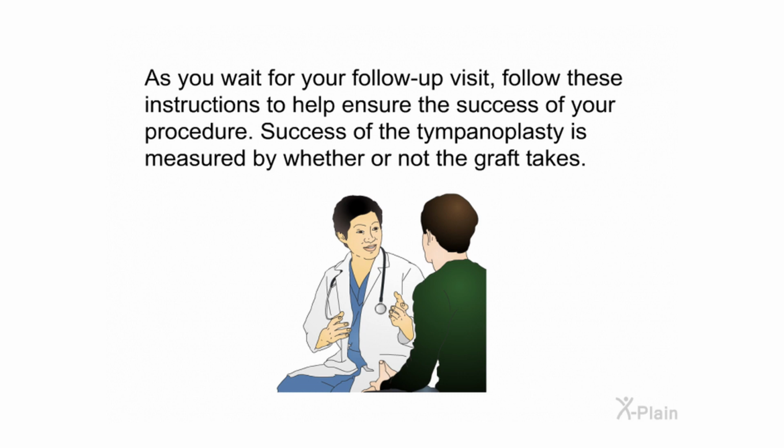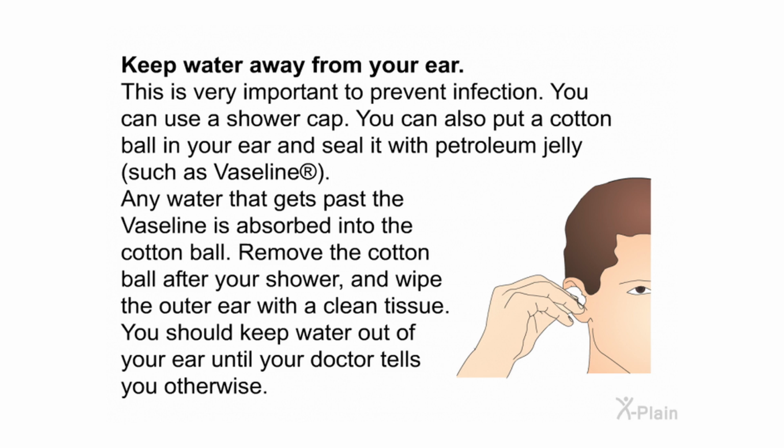Caring for your ear. As you wait for your follow-up visit, follow these instructions to help ensure the success of your procedure. Success of the tympanoplasty is measured by whether or not the graft takes. Keep water away from your ear. This is very important to prevent infection.